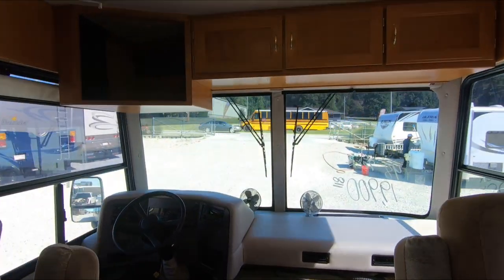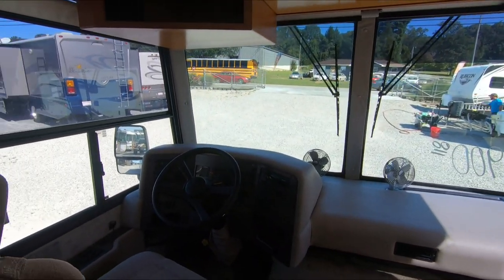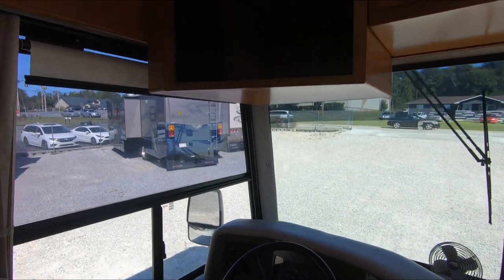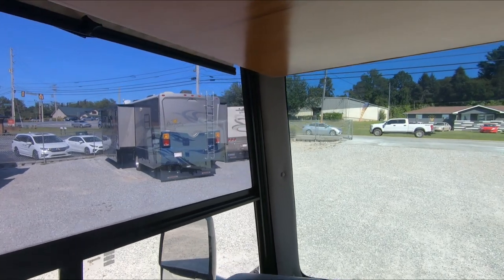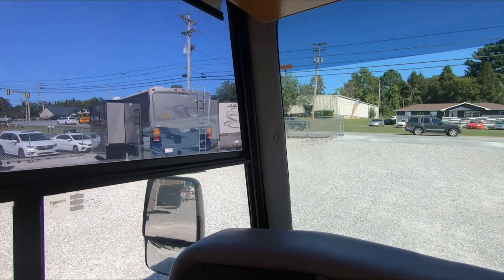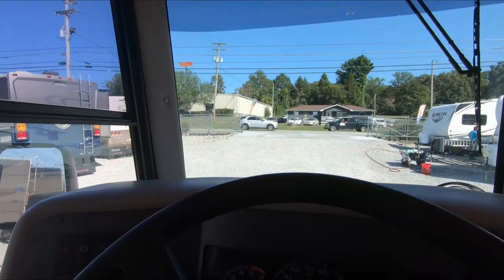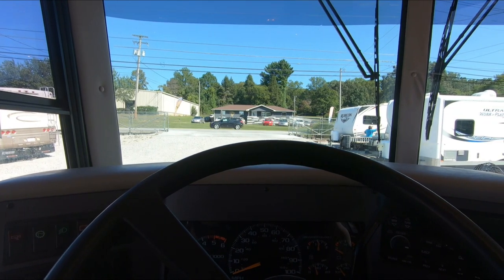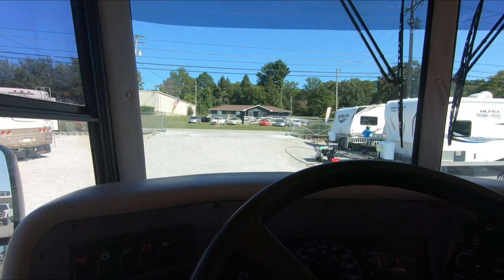Front seats do swivel for party seating. In fact, I gotta lock them in before I drive them. But up here in the cockpit area, $88,000 and change, $88,581 before we drive it.